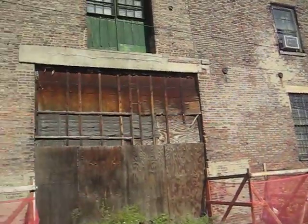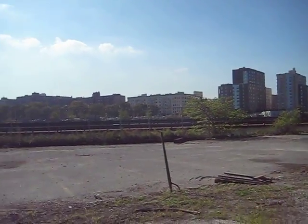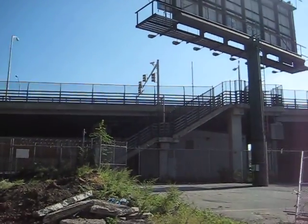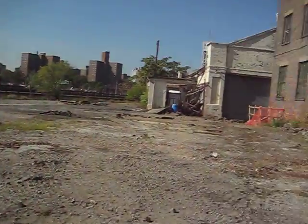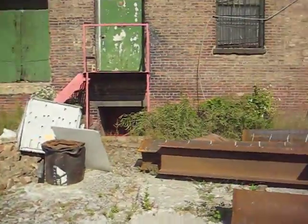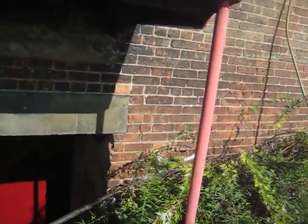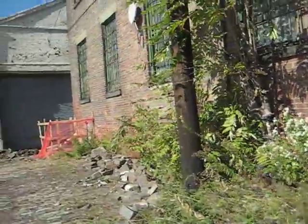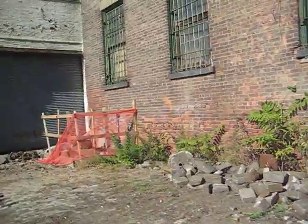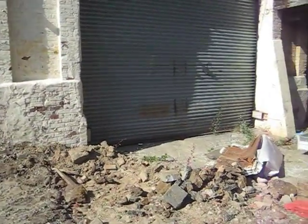And we're in the Bronx, and this is right by the river. There's Manhattan. There's the 3rd Avenue Bridge. And here's an area that looks accessible. Maybe over here. Nah, that's locked tight. Here's something that seems to have been either demolished or collapsed. Right here. Maybe a way in here on the right.